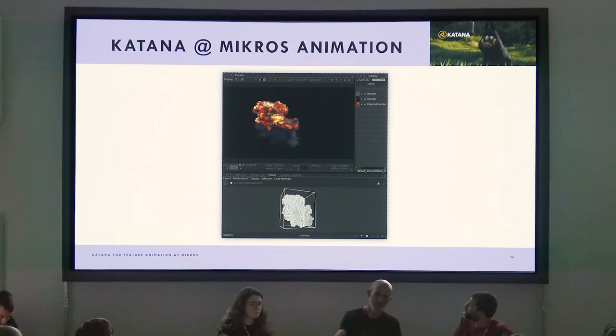So this is an example of a display of OpenVDB volumes. We also had custom manipulators for our shaders and lights and light rigs.